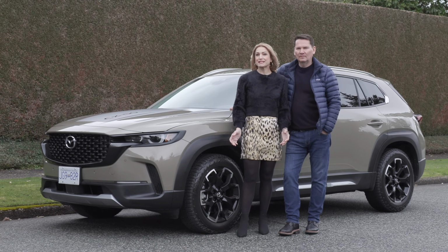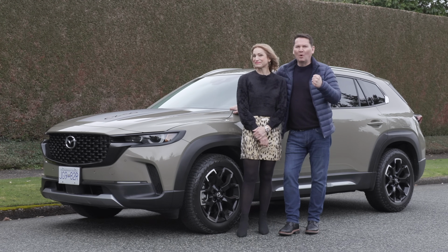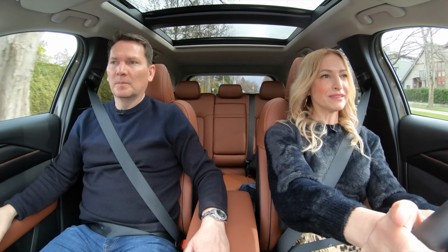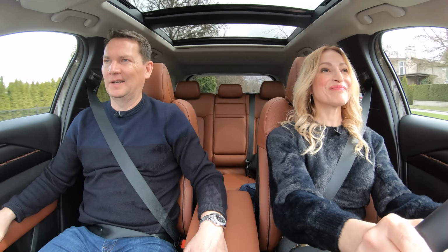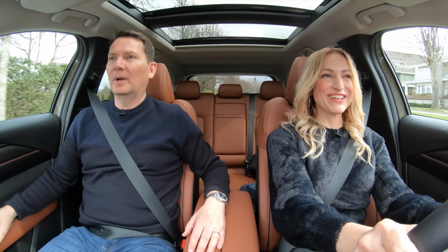We've got the Mazda CX-50 Meridian Edition, and we're going on a safari for more leopard print skirts. Sport mode. And we're away. Tons of power. Good torque in this engine. That's what I like about it. Same. I love torque. You pay for horsepower, you use torque. You sure do. So we're kind of getting ahead of ourselves.